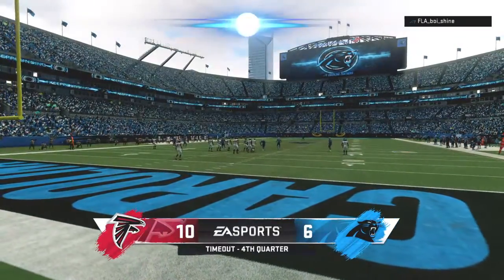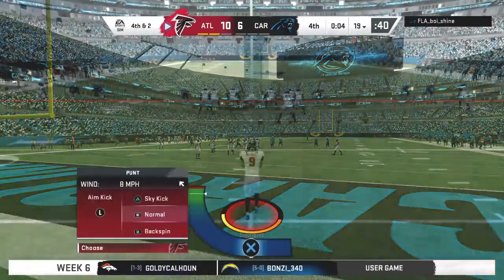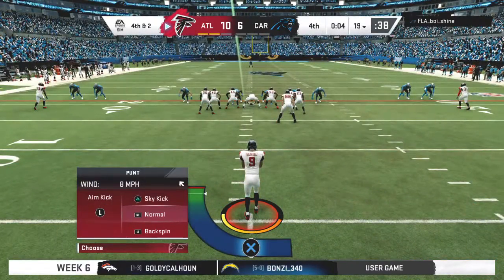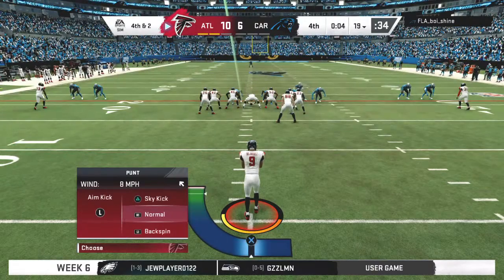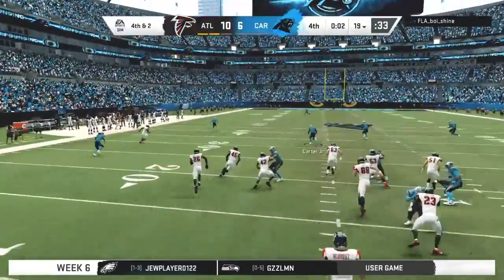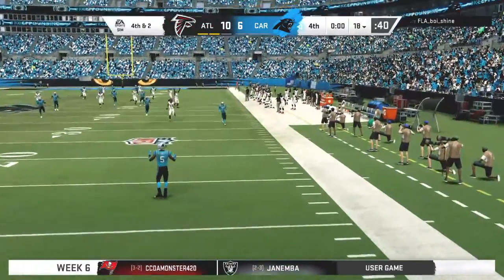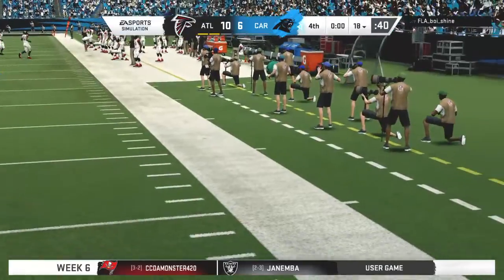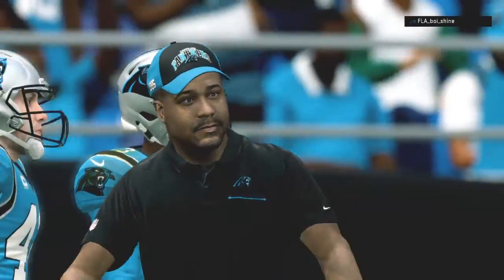And now with 4 seconds left, we get a timeout call. The Falcons send out their punter as he's on to kick it away. And he gets it away, and it's a laser headed for the sidelines. And this will carry out of bounds. Where are they going to spot it now? At about the 18-yard line, it looks like.